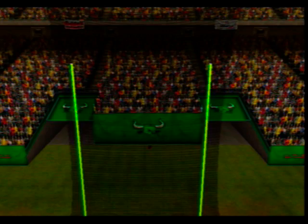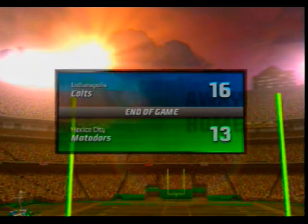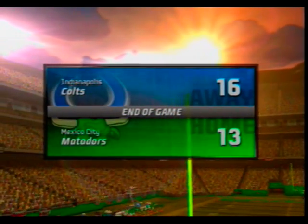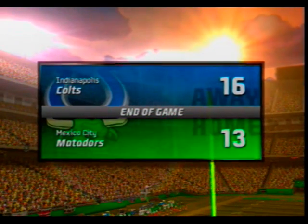They'll take the lead here in the 4th with that field goal. A tight and very well-played game. The margin of victory, just a field goal. 16, the home team. 13.